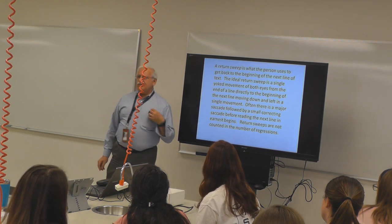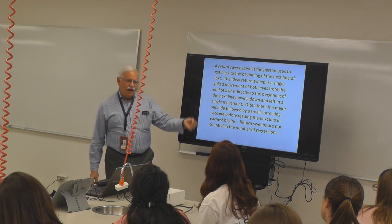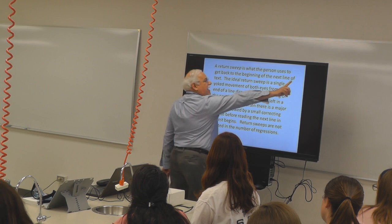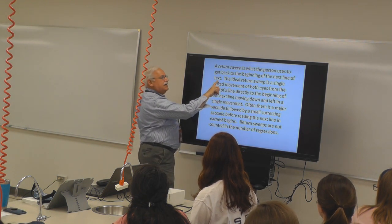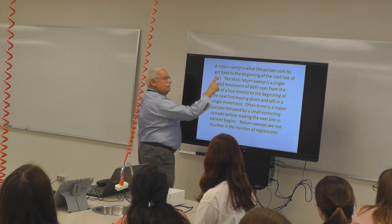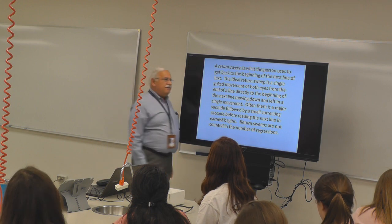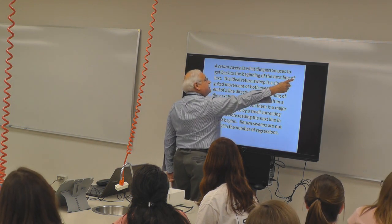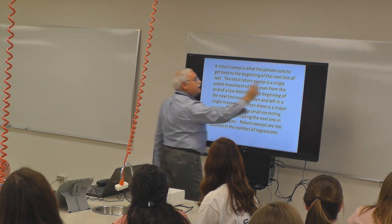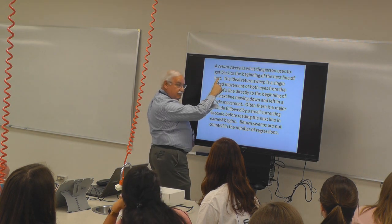Next we have what's called a return sweep, or return sweep complex. Okay, so what's a return sweep? We would go from the end of a line and make a single saccade to the beginning of the next. Okay, that's the ideal, bam, okay? What do we see in an immature reader? Often what we see is they're here, some might go back, back, back, drop down. Some might drop down, go back, go back, go back, and then begin.